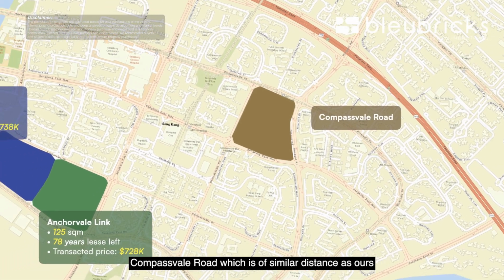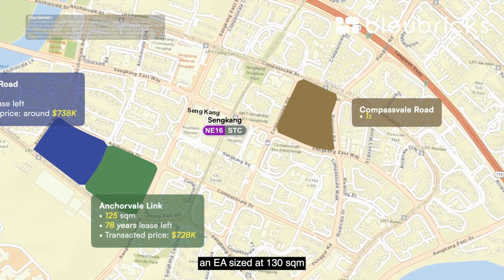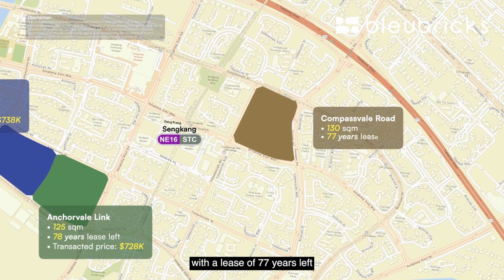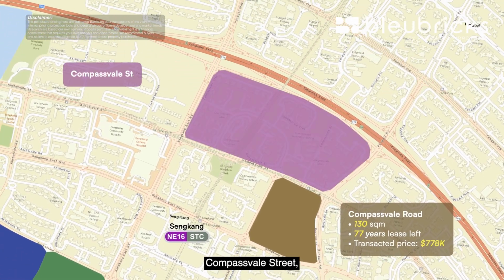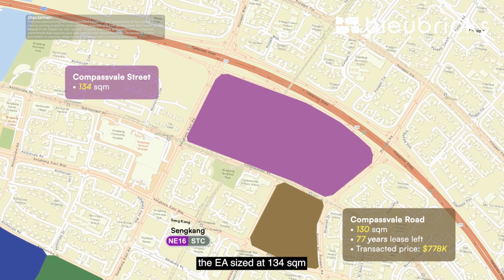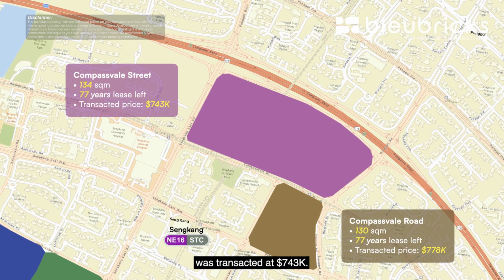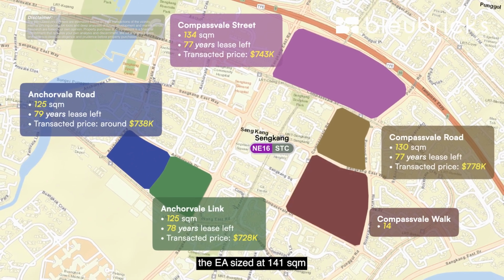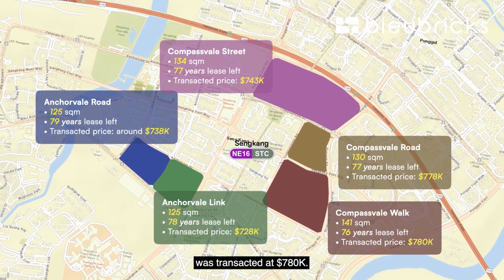Compassville Road, which is of similar distance as ours to Sengkang MRT, an executive apartment sized at 130 square meters with a lease of 77 years left was transacted for $778,000. Compassville Street, the EA sized at 134 square meters with a lease of 77 years left was transacted for $743,000. Compassville Walk, the EA sized at 141 square meters with a lease of 76 years left had transacted at $780,000.